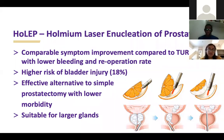It does have a steep learning curve, and that's probably why it's not used as commonly. But it's a very effective alternative to a simple prostatectomy for someone who's trained in doing it and has a much lower morbidity because you're not doing an intra-abdominal surgery. And this actually is suitable for pretty large glands. It's been done in 200 to 300 cc glands.